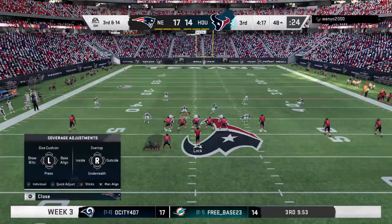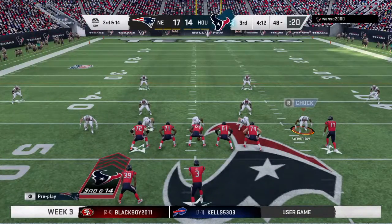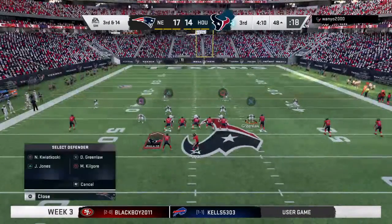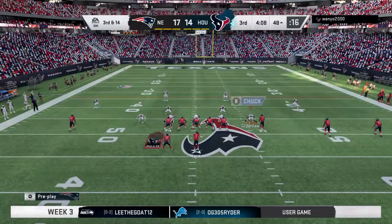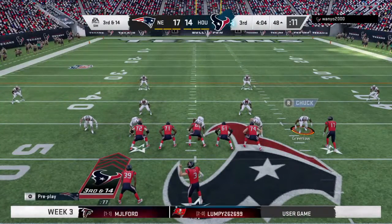Set, 10 too soft. Hey, foxtrot, foxtrot. 43 is the mic, boy. 43. Check, 43. Watch the screen, watch the screen. Watch the screen. Mike's 43. Hey, Haywood.